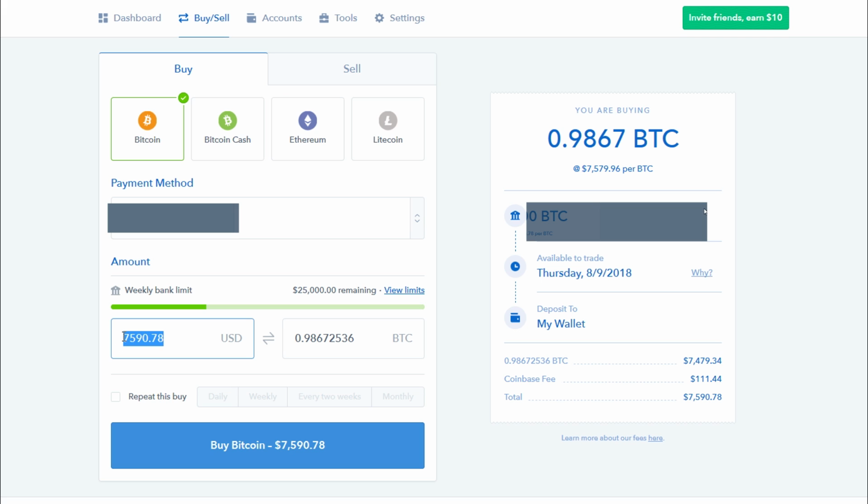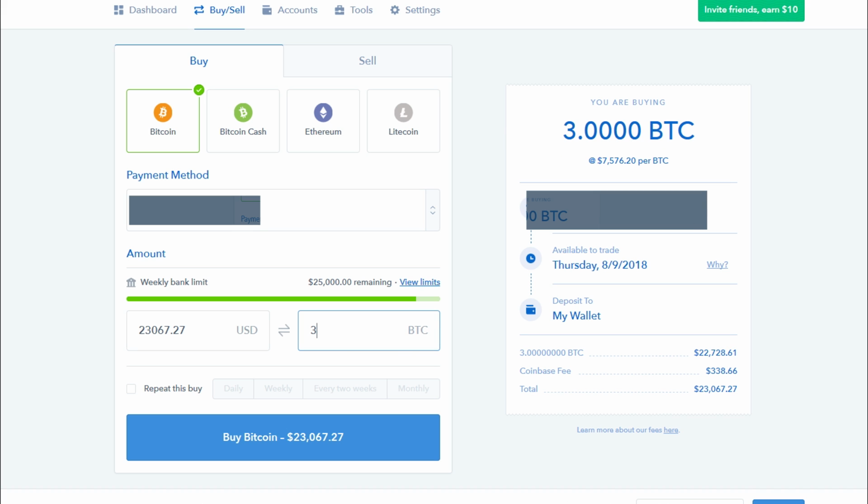Simply input the USD value and you will see a fraction of a Bitcoin number show up. Conversely, if you would like to purchase whole Bitcoins, you can input the number of Bitcoins on the right side to receive the fiat value cost. Click Buy to confirm your purchase.